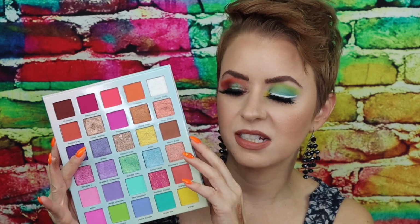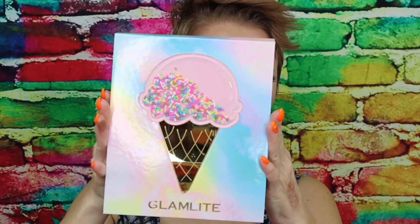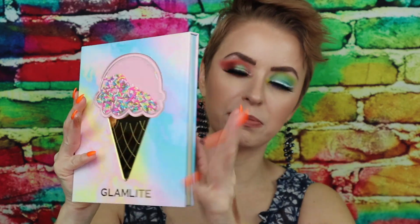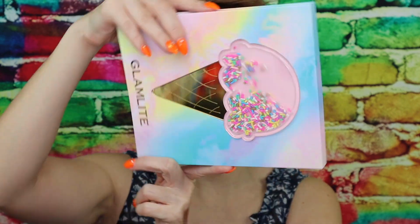Overall, guys, you get a lot of shades to choose from. There are 30 shades in this gorgeous palette. You have a full-size mirror at the top. It folds over and the mirror folds completely to the back. And of course you have this too cute packaging.